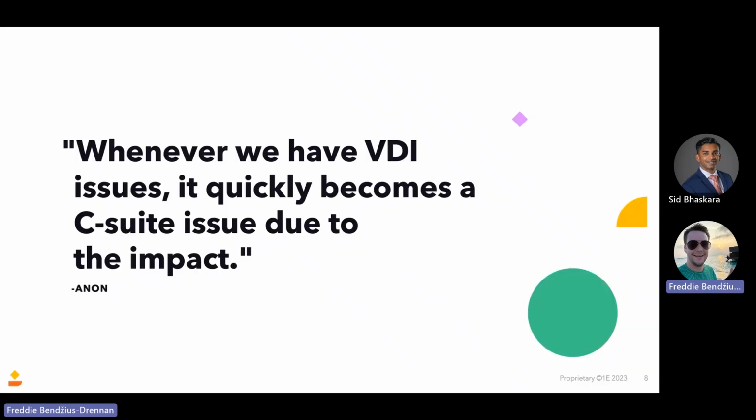So first, let's go through some of the challenges, and this is one of the key ones. This quote, I think, really sums it up. So VDI is, of course, incredibly important to a large number of enterprises. It's a key investment in their tech stack that provides really important productivity tools to employees for all sorts of use cases. But that importance means that if something does go wrong, the impact can be, quite simply, catastrophic very quickly.